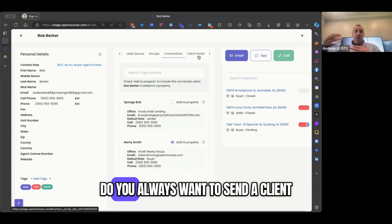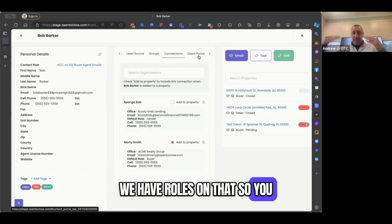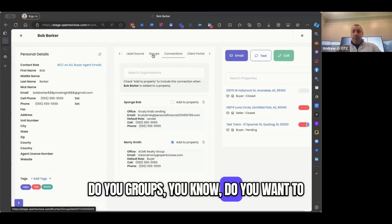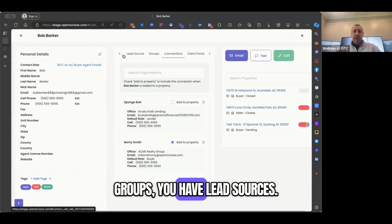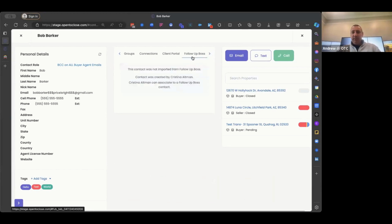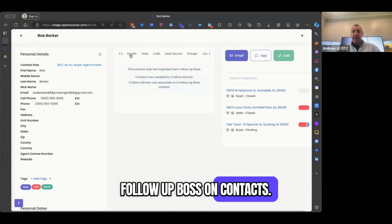Client portals, you always want to send a client portal invite to your clients. We have roles on that so you can monitor how much they see. Groups, do you want to add 10 people at the same time? You can have people in groups, you could have lead sources. Here's a Follow Up Boss one. This contact wasn't brought in from Follow Up Boss, but we have options for Follow Up Boss on contacts.